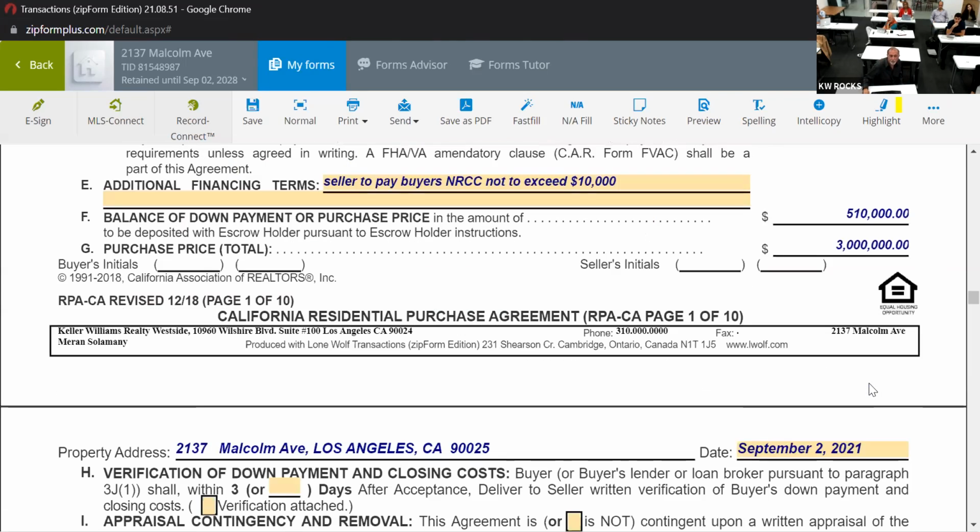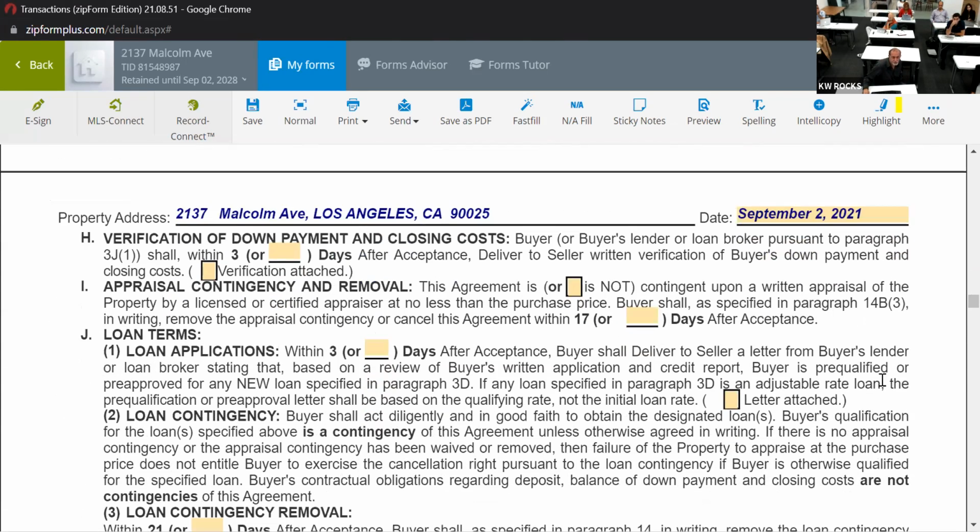Second page. When you're making an offer, verification of down payment, that's the bank statement that we spoke about. It's either going to be something that is already attached, or you're going to tell the seller, listen, within 3 days after acceptance, I'm going to provide you with a verification of down payment, or you can check mark verification attached. I think when you're making your template, check mark that, because you don't want to send an offer without your approval funds.